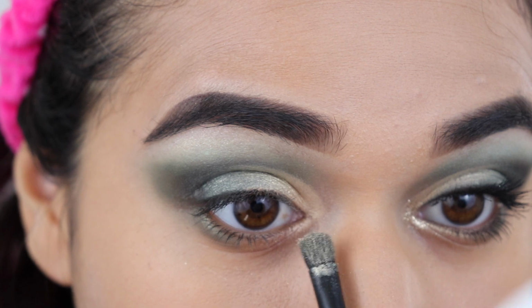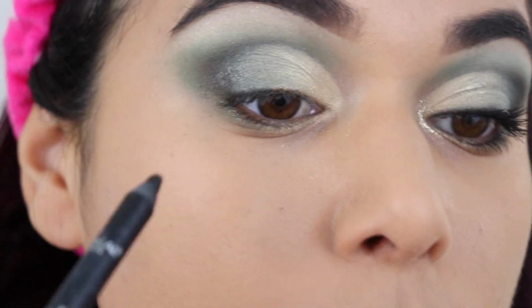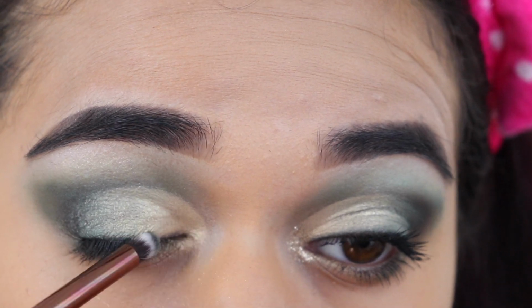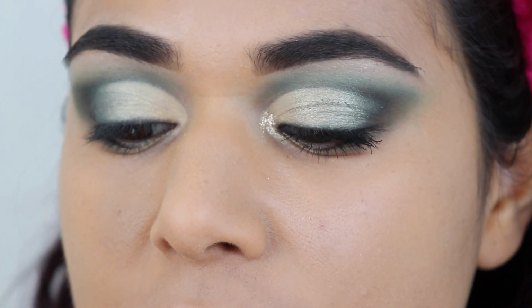And I'm also gonna bring Chill onto the lower lash line, the inner portion. And I'm tightlining with the L'Oreal Infallible pencil in black. I'm also gonna be using the pencil on my upper lash line and then smoking that out with a fluffy brush.